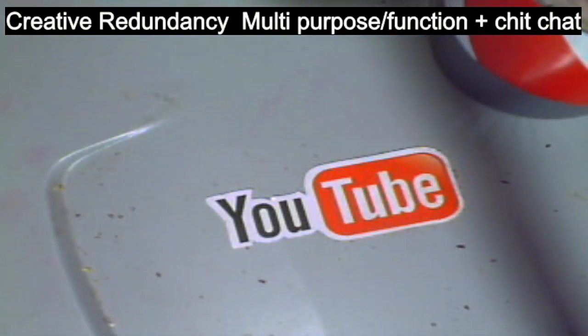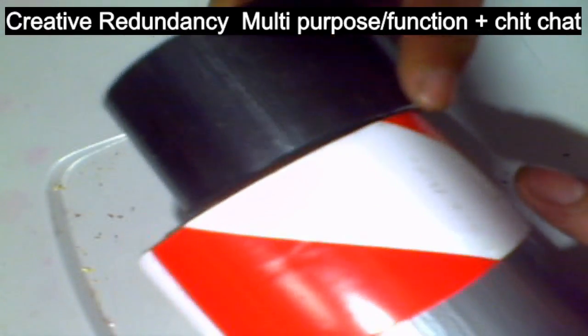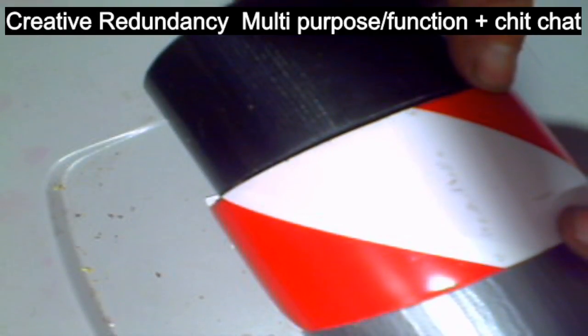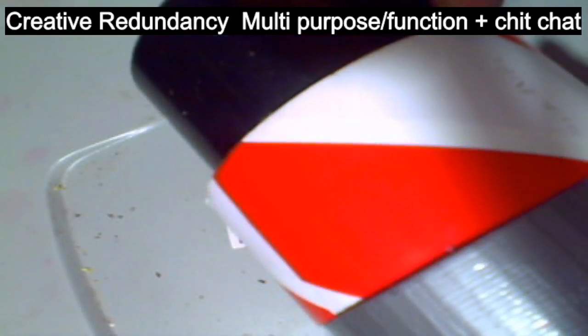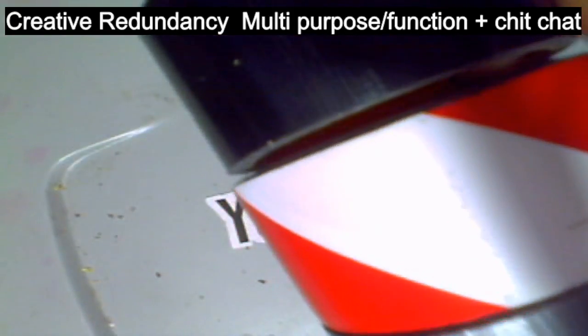Anyways, I literally could stick to the tape for like the next 30, 40 minutes, but I don't want to overroll and stick to the tape too much.